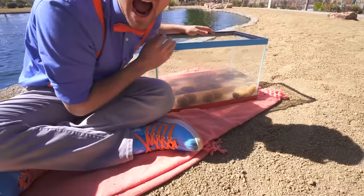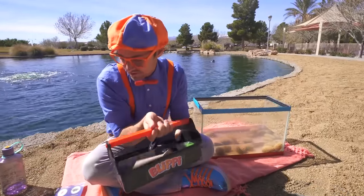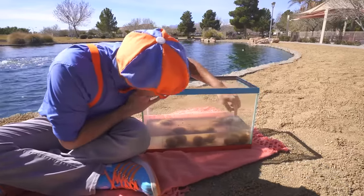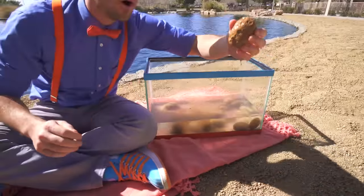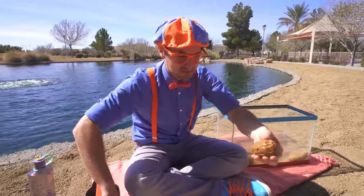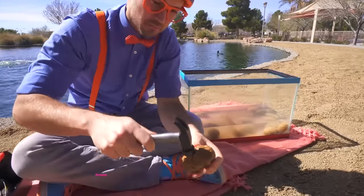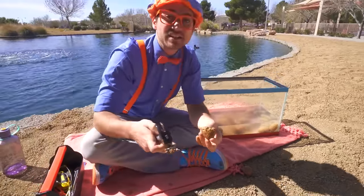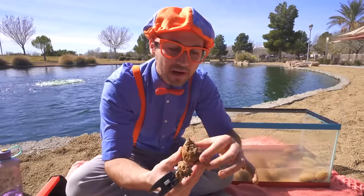Oh. I think they're ready to be opened. Okay, let's grab our tools and let's open them up. Let's see, which one should I grab? Whoa, this one looks great. Okay, all right, so let's take it and then let's use our hammer and break it open. Whoa, whoa, whoa! Did you see that? It just split into two pieces. One, two.